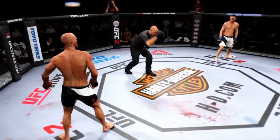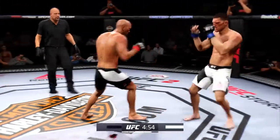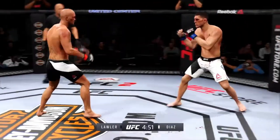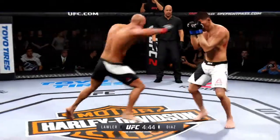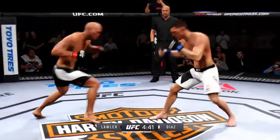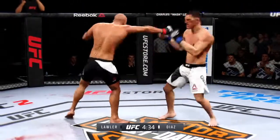You ready? Fourth round is underway. Fight scheduled for five-minute rounds. Joe, that was a good round we just saw. It'll be very interesting to see if the fighters can keep this pace though. I think they will keep this pace. I think they're actually going to probably start turning it up a notch as we head down the home stretch.